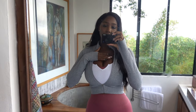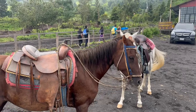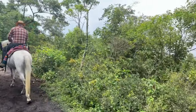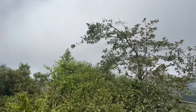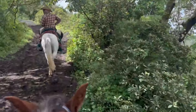So yeah. All right, so we had to drive a little bit over an hour to get here to our trail. And here I am riding the horse. And I think this trail was about, I'll say about 20 minutes going up this hill to get to the Pacaya volcano. And it was very scenic, but there were a lot of clouds in the sky, but I still enjoyed the ride. It was very nice and smooth, and I had a really great tour guide.